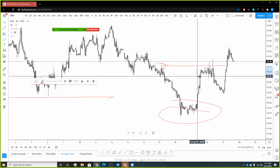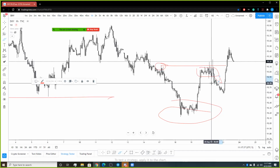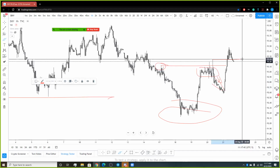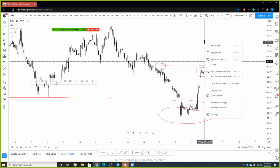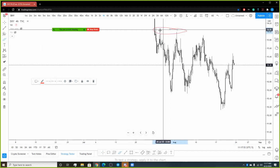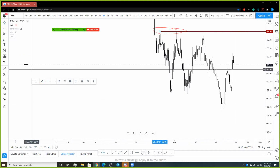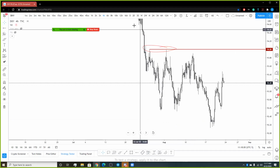Right, we created a range, pulled back, corrective structure, and we're now showing bullishness to the upside, which means that structure has technically now shifted to the upside, right? And the nearest target from there will definitely be your next level of liquidity, which is there. Will this hit? Probably. Honestly, it probably won't be too pretty, but I do feel like it'll hit there eventually.